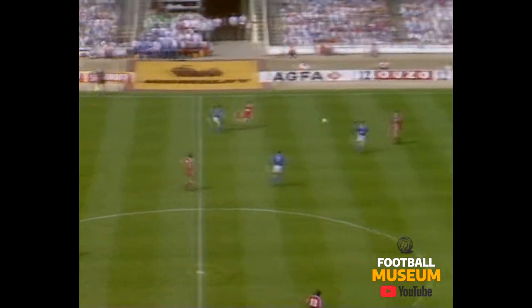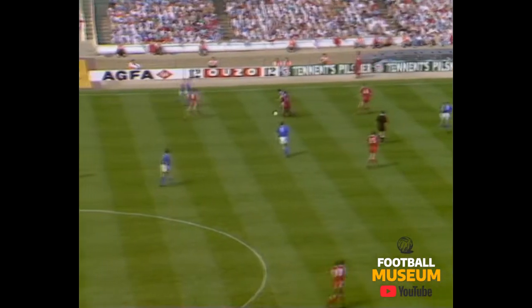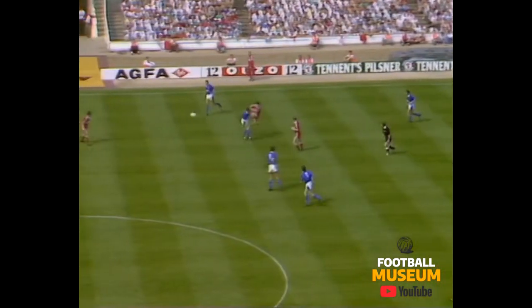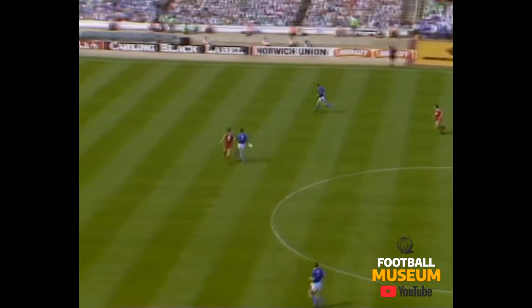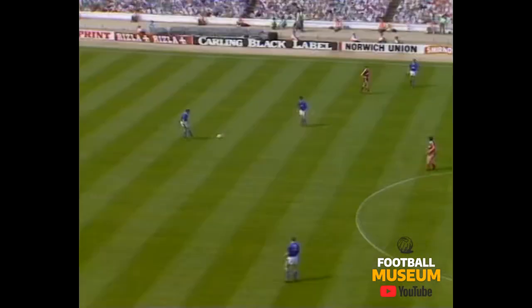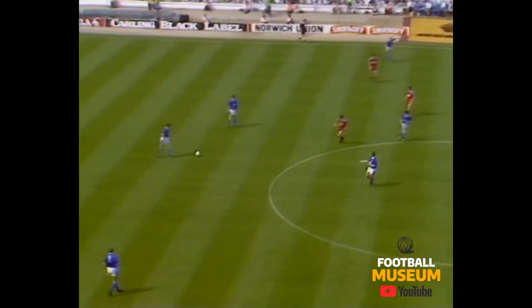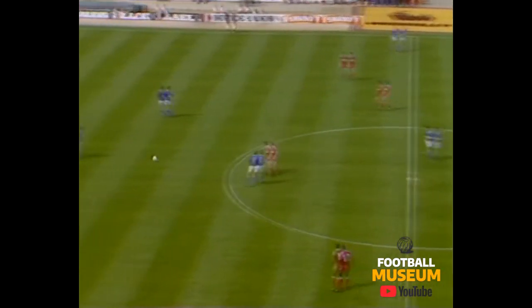Vanden Hauwe and Sharp, who's moved around intelligently, trying to keep Everton moving, giving them a few alternatives. Cottee the man they're trying to find now, but he's not been in the game much so far, and offside. Again, it was a narrow decision. Linesman on the far side, Mike Peck, flagging against John Aldridge.